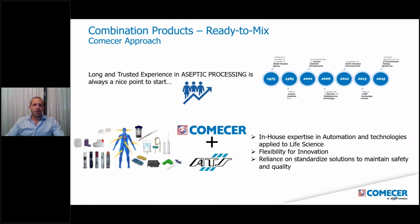So the COMECER approach, and what makes COMECER an expert in combination product? First of all, a long and trusted experience in the aseptic processing is always a nice point to start. COMECER and ATS, with their joint forces, are able to bring on the table in-house expertise in automation and technologies applied to life science, flexibility for innovation, and the reliance of standardized solutions to maintain safety and quality.